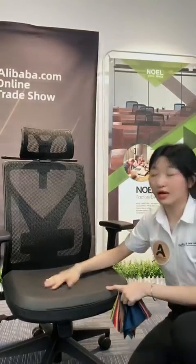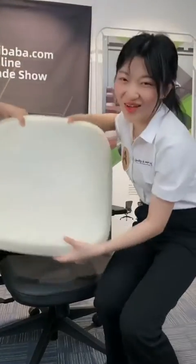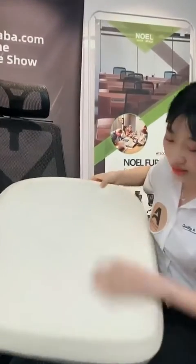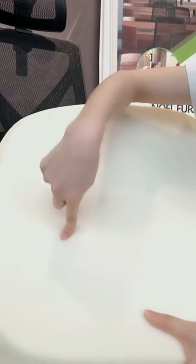Also, I will show the moldform. The moldform we usually use. Okay, oh, so heavy. So we need two people to carry it. Oh, you can see clearly, this is our moldform we use. One more time, when we touch it, it's very elastic.